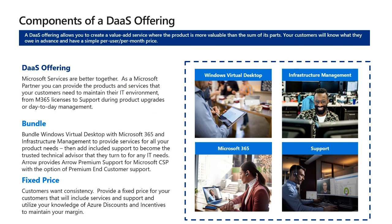As a Microsoft partner, you can provide much more than simple licensing or a deployment of a Windows Virtual Desktop environment. You can offer managed services, you can offer professional services, you can offer support. So how can you bundle this? You can bundle Windows Virtual Desktop with M365 and infrastructure management. So any servers on-prem that need to go to the cloud, you can manage this. And also you can add Arrow premium support for Microsoft CSP. There is an SKU for premium and customer support, so Arrow will directly support your end customer. Also, I've added the question on the poll on the questionnaire.